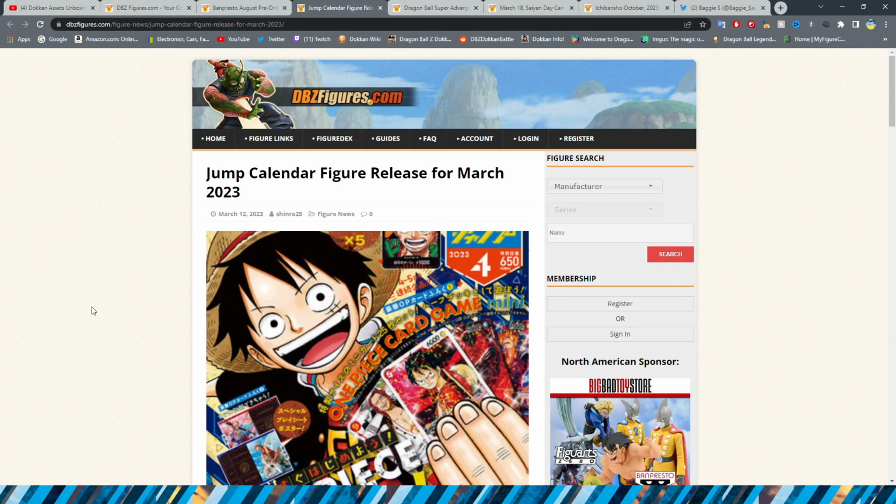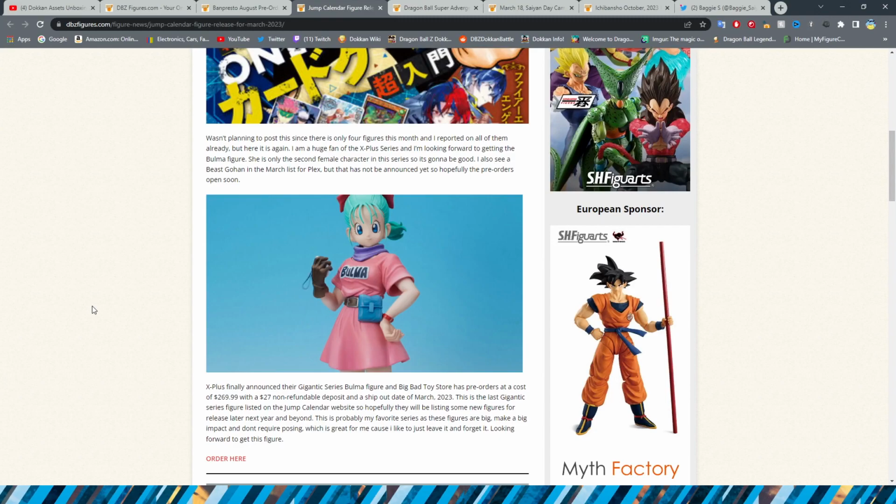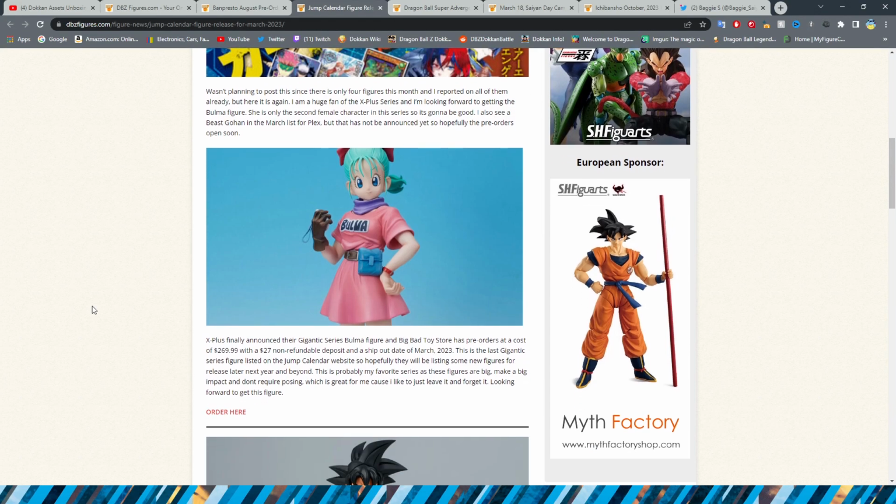Speaking of a month of releases, we have the Jump calendar figure release for March 2023. Keep in mind, this is obviously for Japan, right? This is not for the US, so we'll be getting these figures later. We actually have some pretty interesting stuff here.